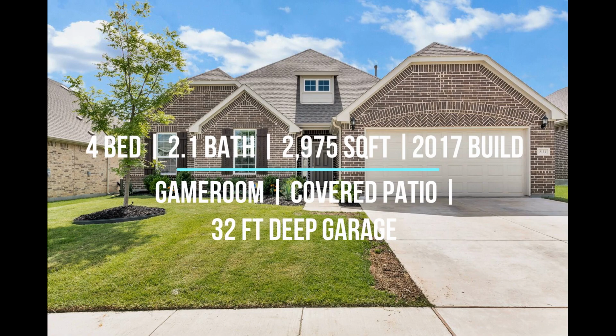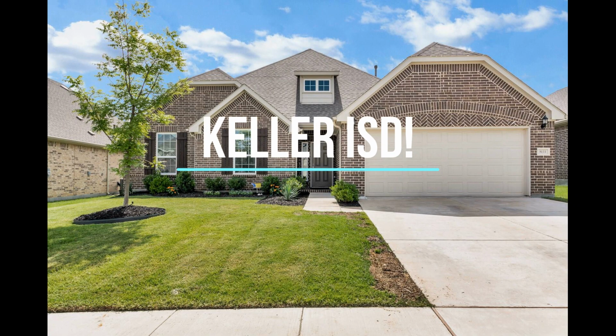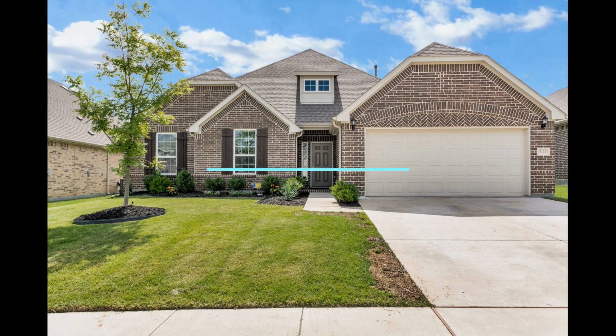The home has pre-wiring for surround sound, new vinyl floors, and new carpet. The neighborhood features 2 pools, walking trails, dog parks, and playgrounds. And it's in the sought-after school district of Keller ISD. Take a look at our pictures and listen to the beautiful music.